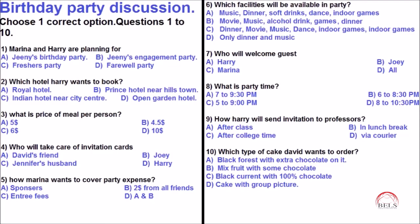Okay. And have you invited Professors Harry? Not yet. But we have decided to invite 2 professors. I was thinking to give them cards in personal, but they are having tight schedule. I could have sent courier, but we have only 2 days of time. So I will give them after study hours. Okay. And David, what about cake? I want to order Black Forest with a lot of chocolate in it. Well, it is very common cake nowadays. Last week on my mom's birthday, I have ordered mixed fruits with some chocolate. It wasn't that good. I want to order something innovative this time. Like something memorable. I have seen one cake in the cafe last week. It was really very nice.